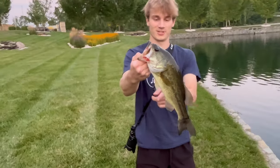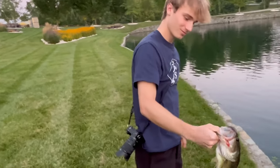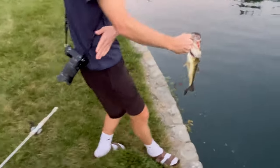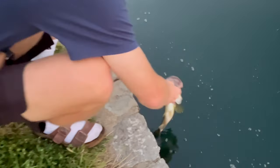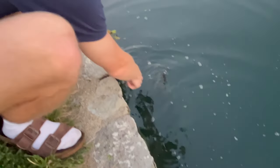Hell yeah, Witt. A nice solid fish. Honestly, they're normally even bigger in here. So let's hope we get another monster. Okay. Good work. Great fish though, Witt. Nice healthy bass. Let's go. Good looks.